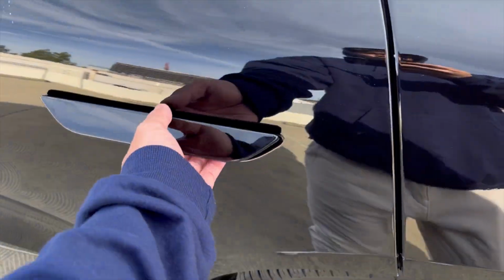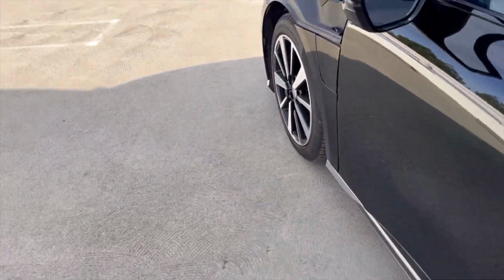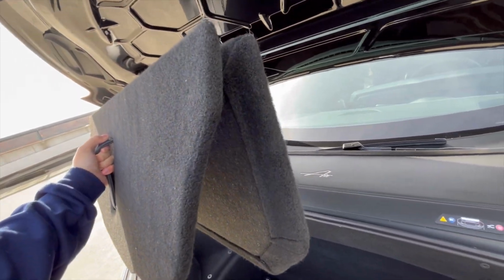Now, for some strange reason, in all the videos that I've watched, people actually struggle putting the frunk lid back in. I don't know why. I never understood. So let me show you Lucid owners. Here's the frunk lid, right? So here's that.